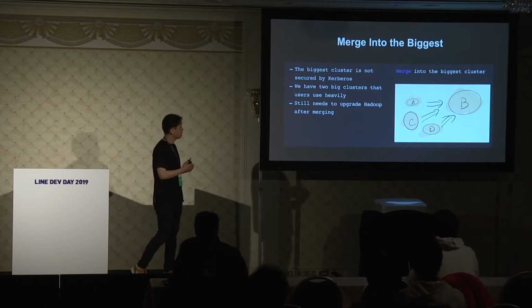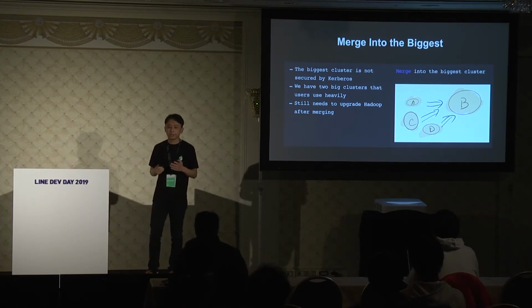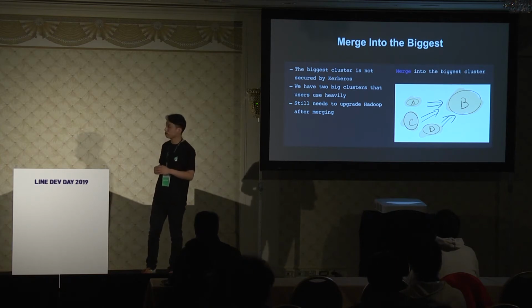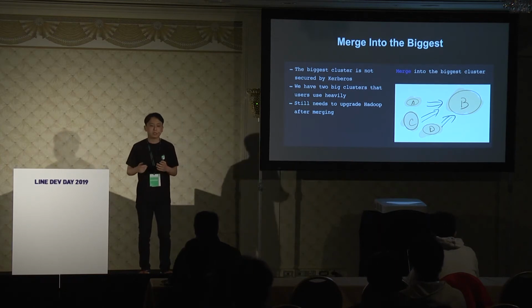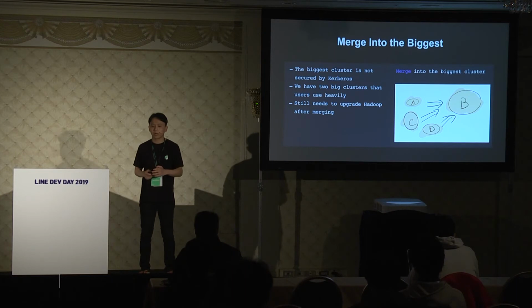And the second one, the merge-into-the-biggest solution. It costs less time and budget compared to the previous one. But unfortunately, the biggest cluster by size is not secured by Kerberos. And remember, we don't want to compromise security.